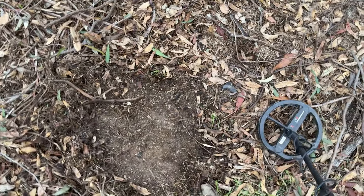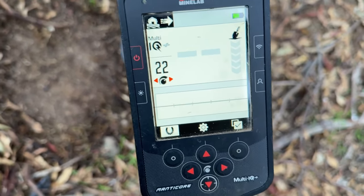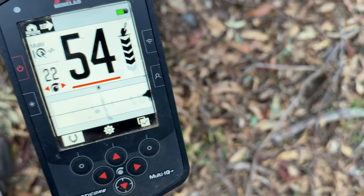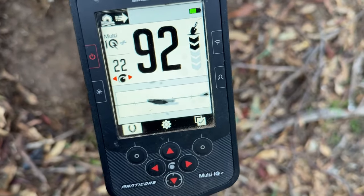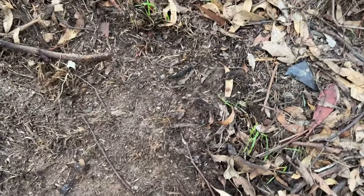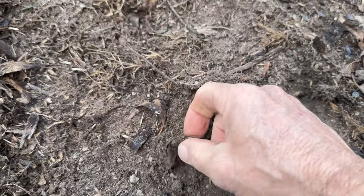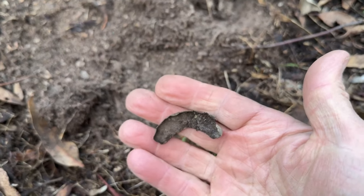Well, I've got an interesting splodge or a couple of splodges for you. Have a look at this one. So at that end, there's two lots. So this is going to be interesting. Is it that there and it's bleeding over? Or is it two targets? Okay. Oh, cool. All right. That's a toe cap.